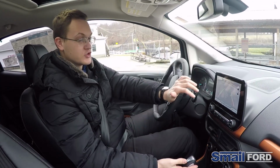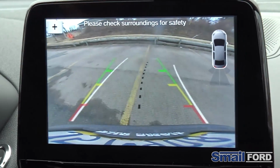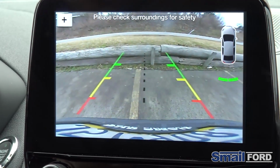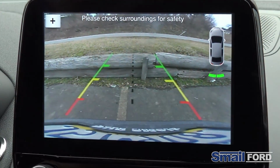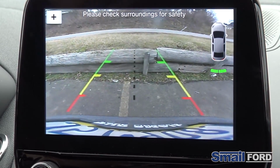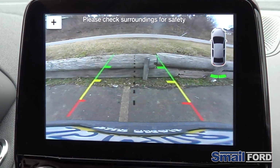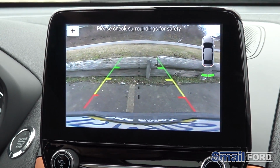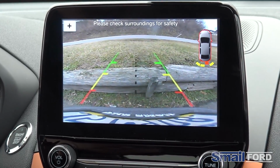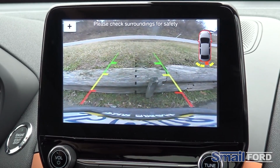I do want to also demonstrate the parking sensors in the back. As you back up, once you start getting close to an object behind you, the backup sensors will start giving you audible and visual warnings here on the screen, letting you know that you're getting closer and closer to an object that might be hazardous to you and your vehicle. The closer you get, the brighter or the louder it'll get. And eventually it'll give you a full beep telling you, hey, stop, you're way too close, you can't go any farther.